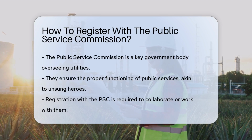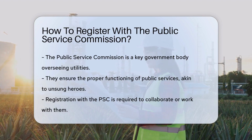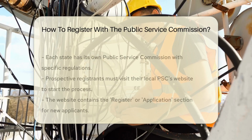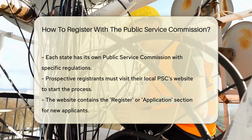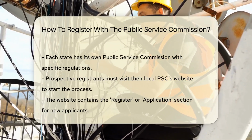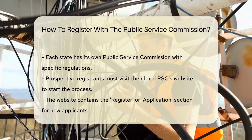Now let's embark on the registration odyssey. First, identify your local public service commission. They're the ones calling the shots in your state. Every state has its own PSC, each with unique rules and forms. It's like a box of chocolates. You never know what you're gonna get.